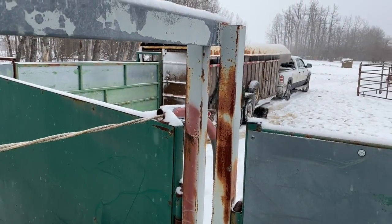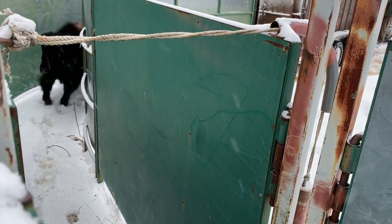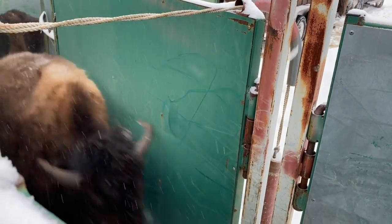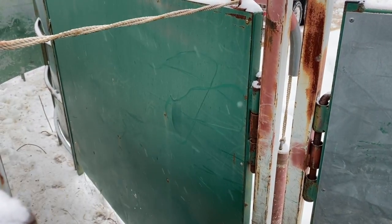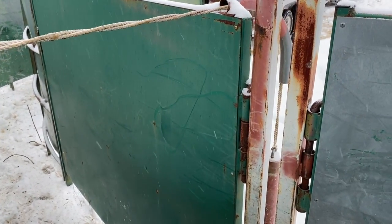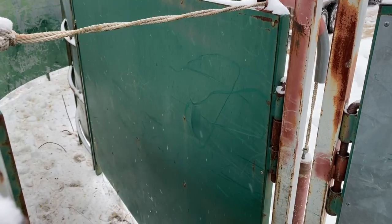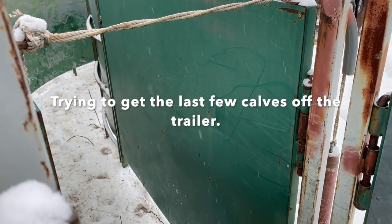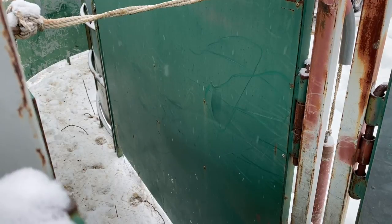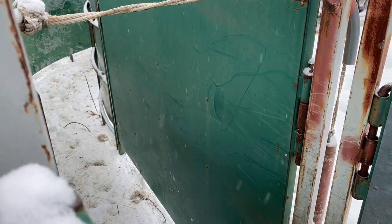Did you lose it? Do you need another one? We gotta make sure now that they don't run back this way or else we've got a problem. Hit his back end there, Chuck.